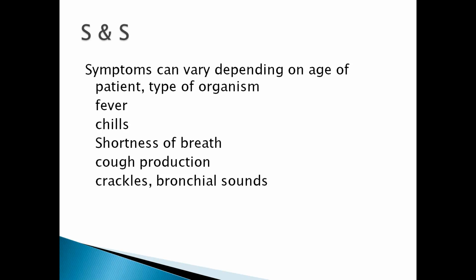But classically, most of them have the same kind of symptoms overall, especially if it's bacterial: fever, chills, shortness of breath, cough production, crackles, bronchial sounds. If you have viral pneumonia, remember viral is not bacterial, so the reason we get fevers is to fight the bacteria. Viral may be a low grade fever, but it won't be near as high as a bacterial fever.